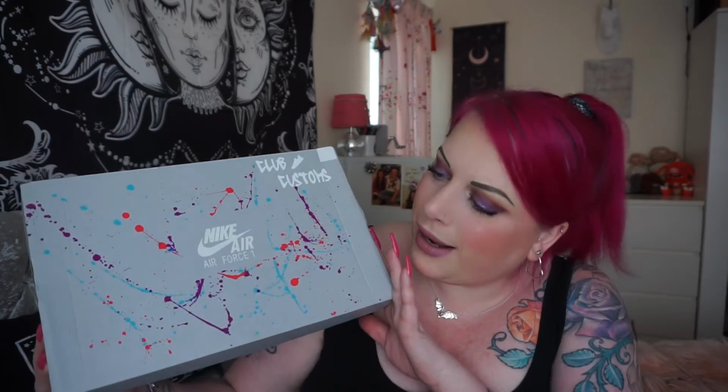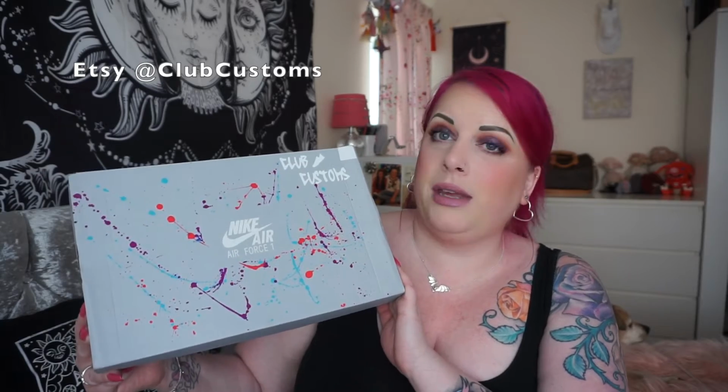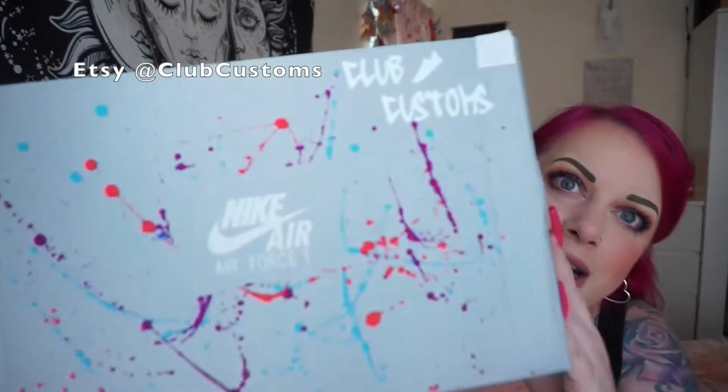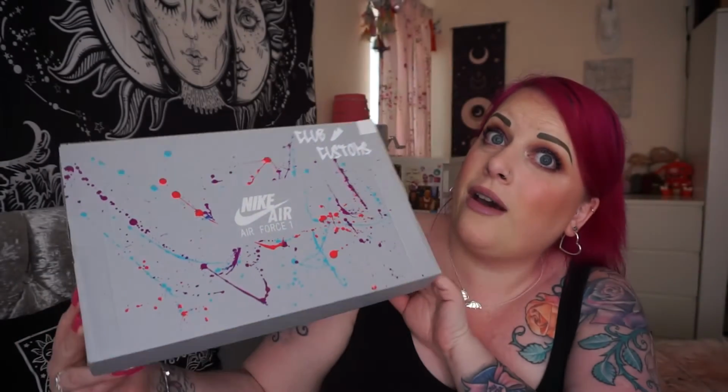I've got 2 pairs here to show you, and I think both of these are amazing, and they've kind of made me want to try it myself. So let me just show you the box. So this is the first pair. As you can see, this is from Club Customs, and I've contacted them and they said that they don't mind me talking about their company in this video, but they've decorated the box with this paint splatter effect, giving you an idea of what is on the shoes.